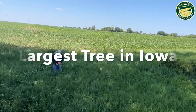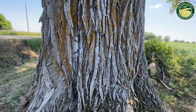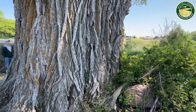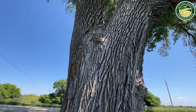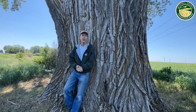I just thought of something that you might be interested in. Now, this tree at 29 feet 10 inches in circumference is close to the maximum trunk circumference that I've ever seen for a cottonwood in Iowa. There's actually another one in the state that has the same circumference, but it's not as tall.